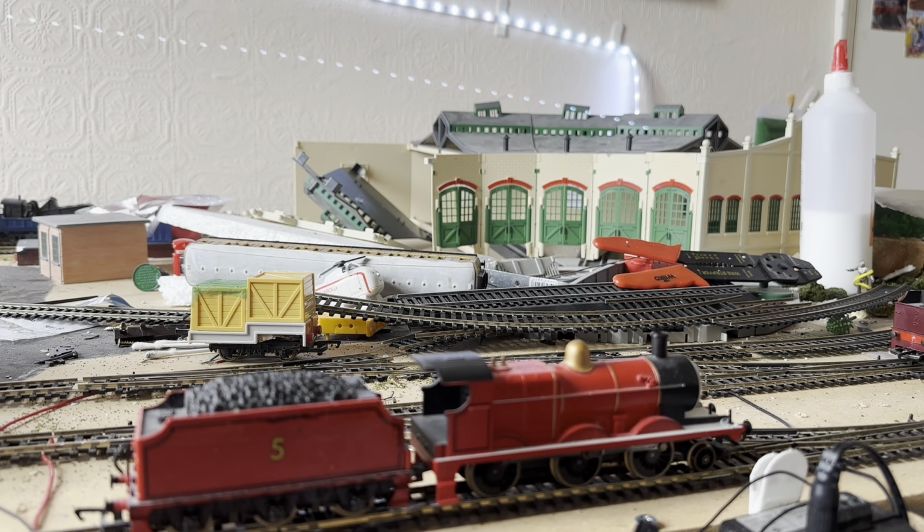In fact, let me just back them up a little bit so they're actually in the station rather than all over points, because it's not really fair on them, is it? As you can see, they keep stuttering on points.